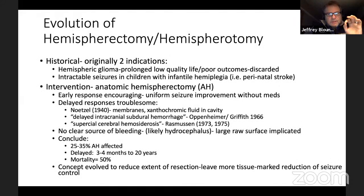Let's just talk for a couple of minutes to lay this out in terms of the way that it unfolded. How did hemispherectomy unfold? I think everybody has a historical sense of the thumbnail view of hemispherectomy. But when you actually go back and look at the history, there's something telling here that I think is valuable and sometimes gets lost in the storytelling.